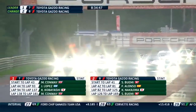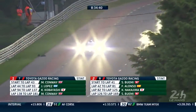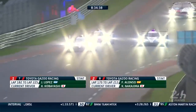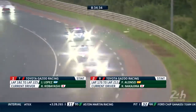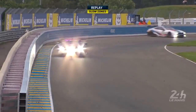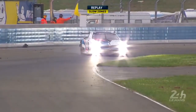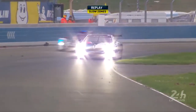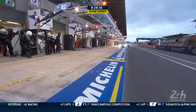Got off the corner very, very well there in comparison to Kobayashi. Got the power down, good acceleration. So Alonso was up against Lopez before we saw. And here's why. Porsche. He's going to have a moment. In he goes. It was just enough to push that bodywork into the rear tyre. And he's lost it very early in the right-hander of Porsche.